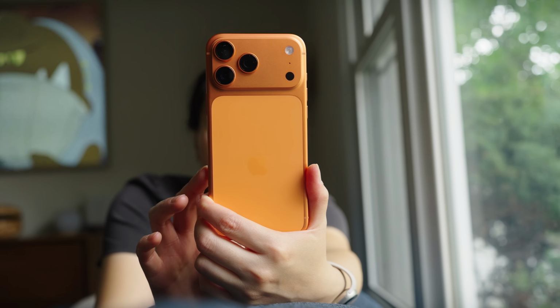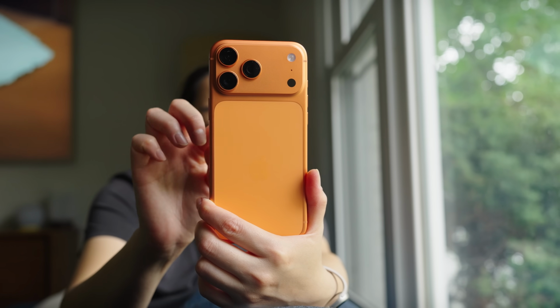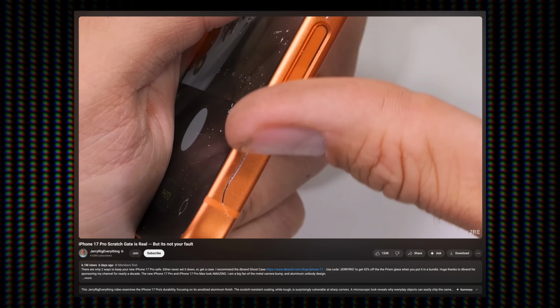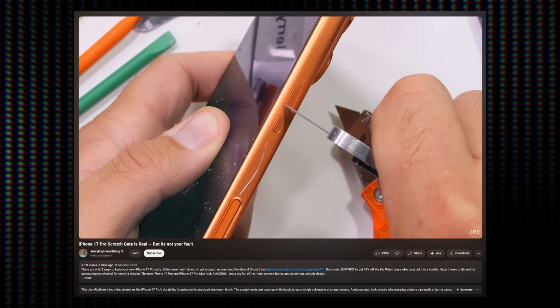Now, I did go with the cosmic orange variation that in retrospect may not have been the best choice. I don't hate it, but I think the silver and white option is the best one to go with and definitely the one that I would choose if I could go back in time. But the real issue that many at this point have been dealing with when it comes to the 17 Pro's design is the fact that the aluminum being used is just extremely fragile. Numerous reports of scratches and dents were out virtually the moment that this phone was released, and this is something that the previous Pro iPhones really didn't struggle with.